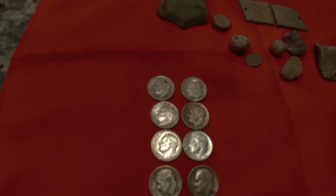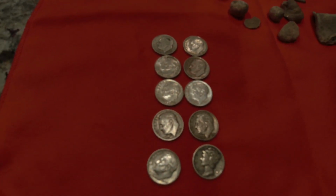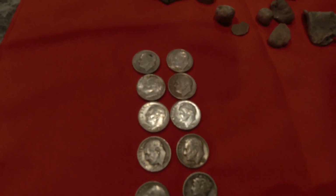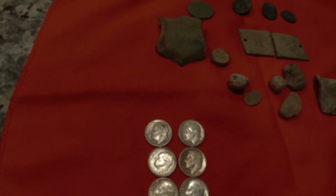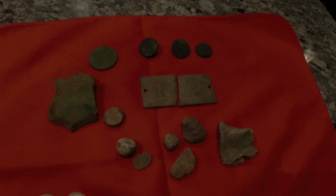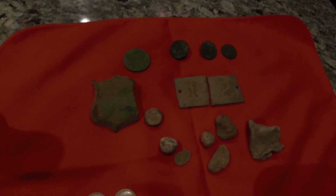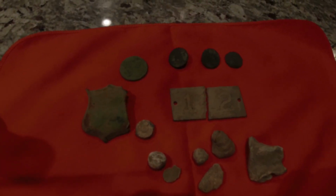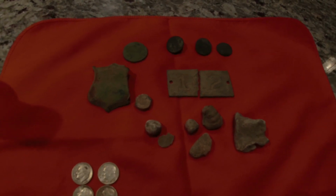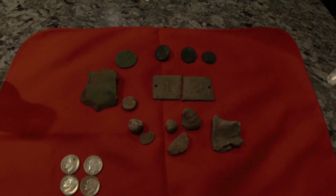And then here's my seeded hunt finds. I found 10 dimes total, 9 of them being rosies and 1 Merc dime. But again, it was a very good time. We did get to meet an awful lot of nice people, a lot of fellow detectorists. And for this season, after last year with the COVID, we were able to get out and do some digging this year and meet a lot of people and have a good time.